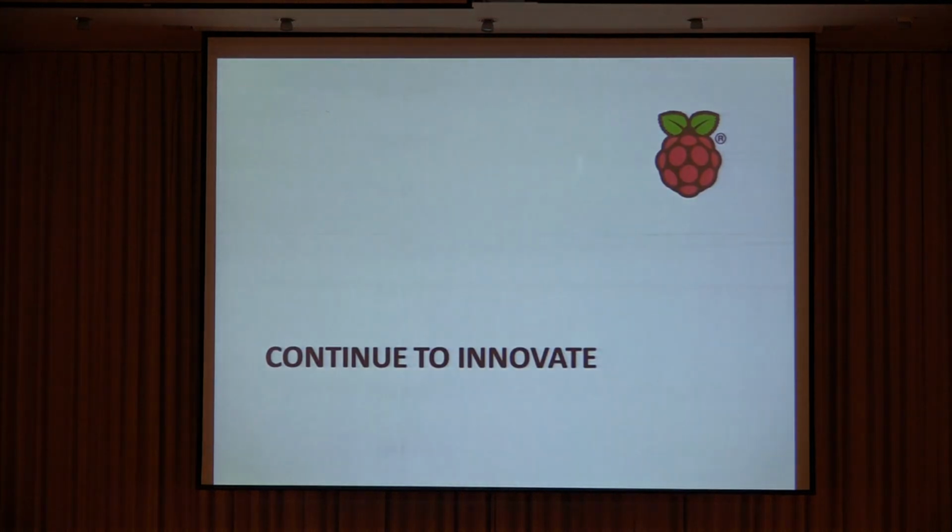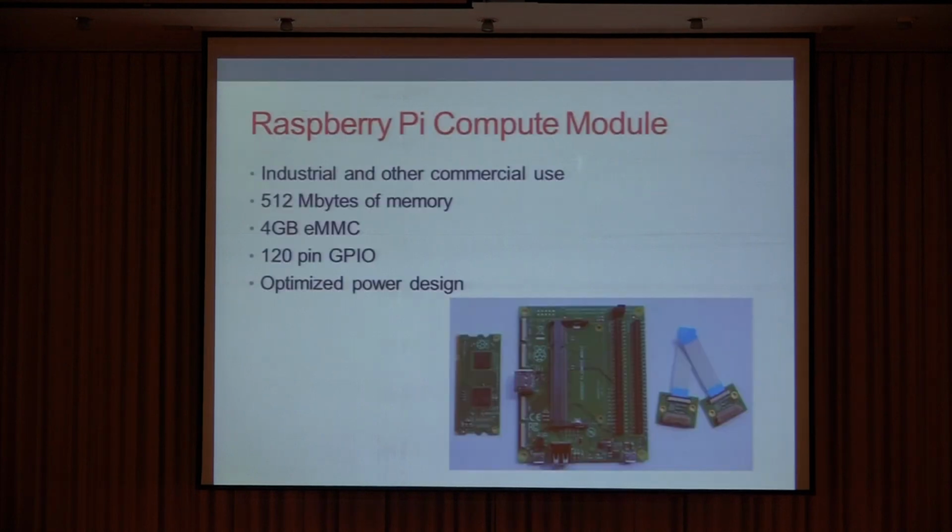So where are we going next? This was about the past almost 3 years of work, just to give you a snapshot of where we were. Now, where are we going? We are obviously continuing to build new interesting products that enhance the community. The first one of these, announced probably a month or more ago, is the Raspberry Pi compute module.